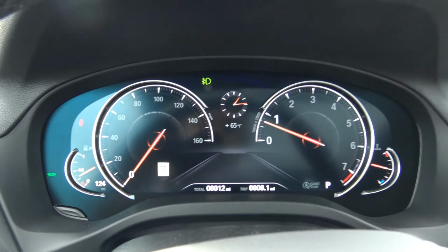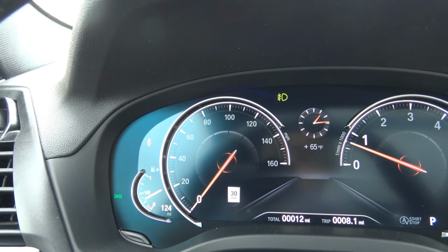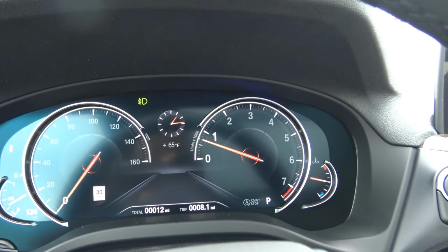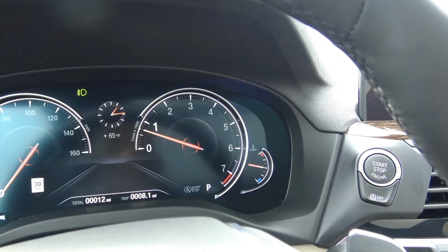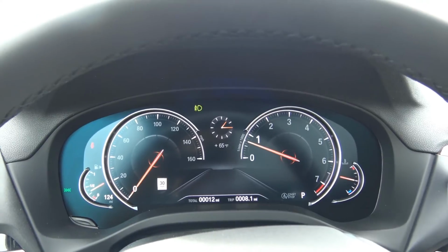Coming to the gauge cluster here, you'll also find your fuel gauge on the left as well as your speedometer, and then it also gives you your road sign information, exterior temperature readout, and then on the right you have your tachometer as well as your coolant temperature. And this is a digital display here.